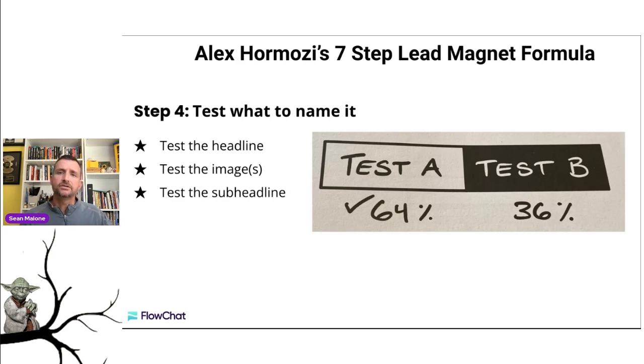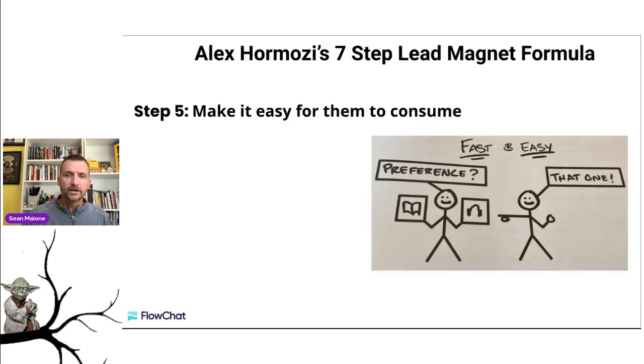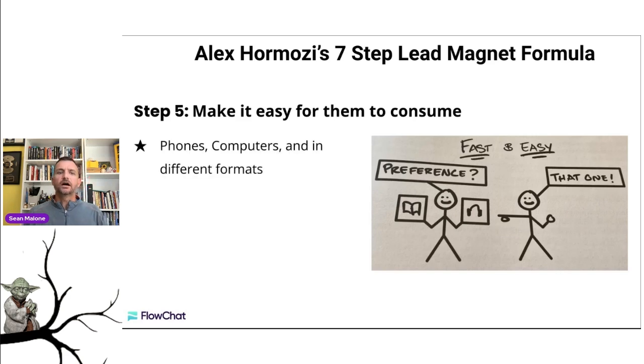They'll come later as you get more budget, more revenue. Moving on. Step 5. We're already on step 5. Oh my gosh, we're almost there. Now we want to make it really easy for them to consume, right? What do I mean by this? Well, you can have them consume it in all different forms and fashions.